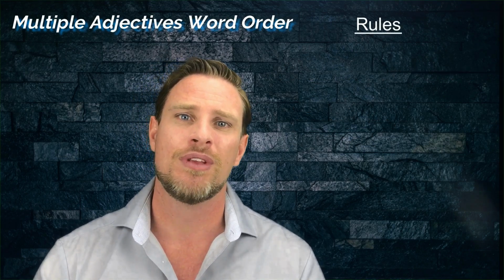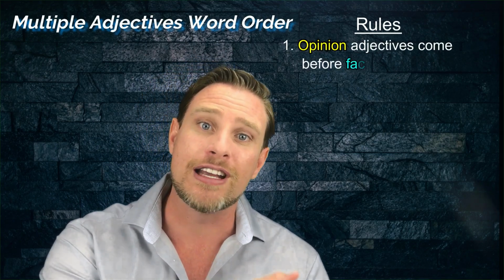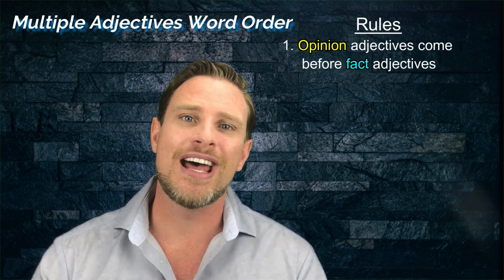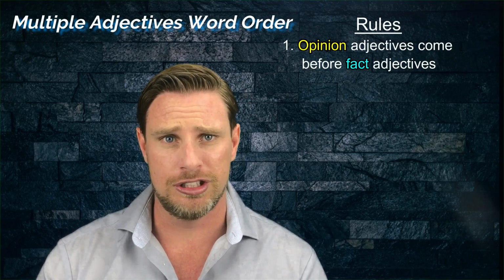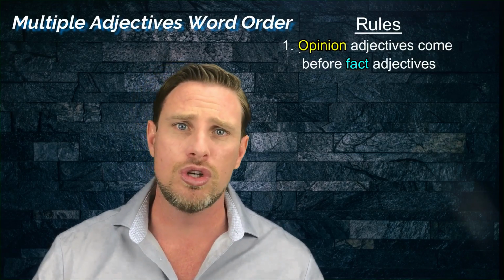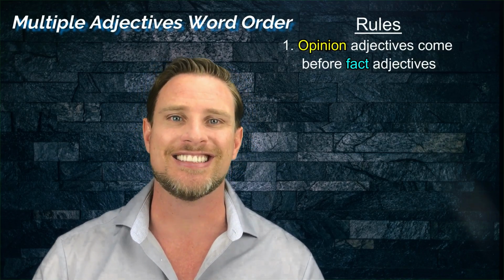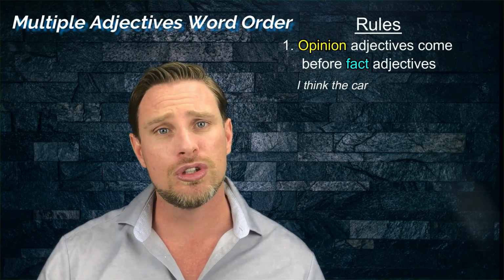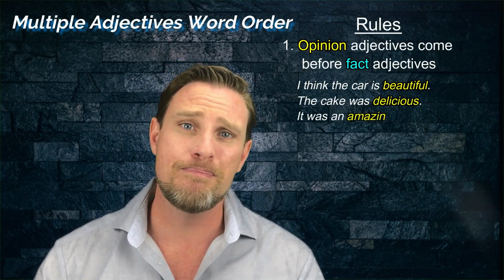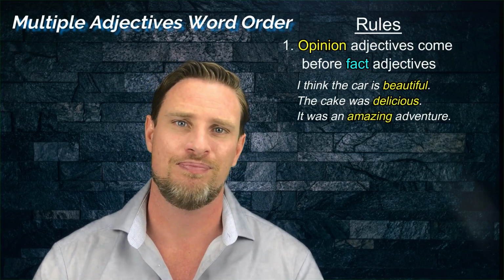Rule number 1. Opinion adjectives normally come before fact adjectives. Okay, I'll explain it. We can divide adjectives into two main categories: opinions or facts. Adjectives like beautiful, delicious, amazing are expressing opinions. I think the car is beautiful. The cake was delicious. It was an amazing adventure. All of these are someone's opinion.